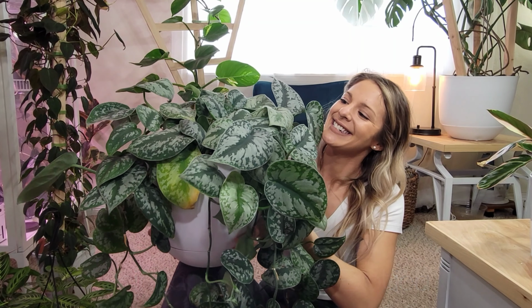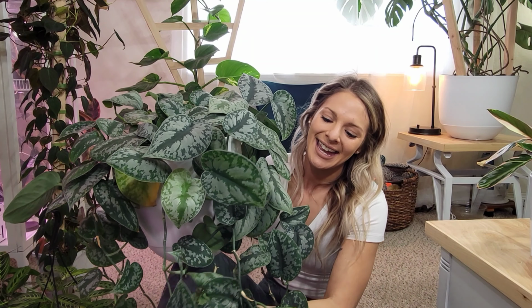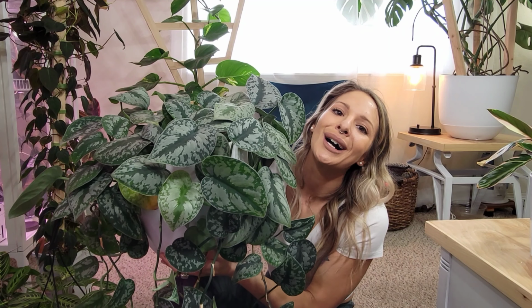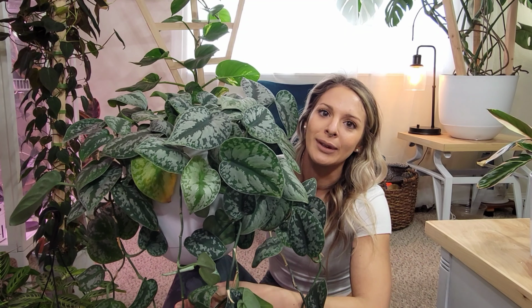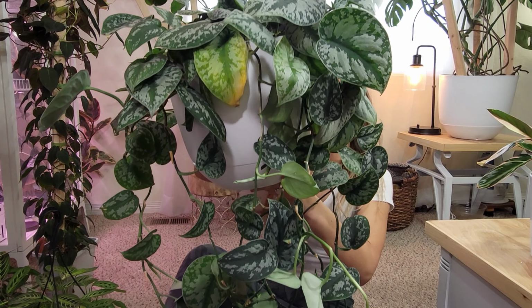Okay, so this big guy lives in my entry, and he sits in between some golden pothos and a global green pothos. So in between those really green leaves, this silvery blue foliage just pops out like crazy. And I just love how full he's getting.